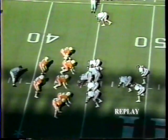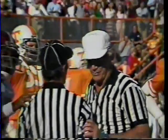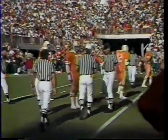There's a penalty marker down at the goal line. Make it back at the 3-yard line. Could have been a clip against Alabama. Great run by Lewis on the option to the near sideline. Penalty marker down. And the touchdown will be nullified. The penalty will be stepped off from the point of infraction, which was the 3. And it will be left and right.